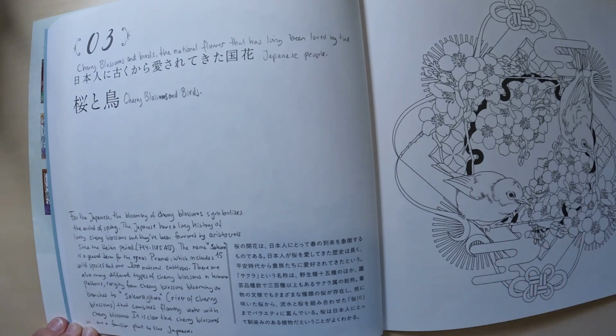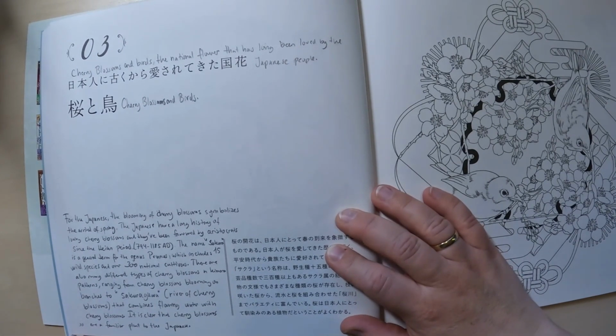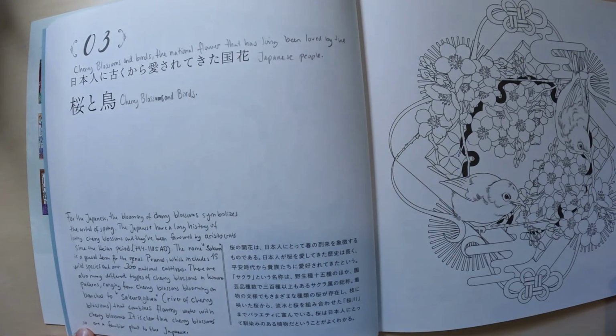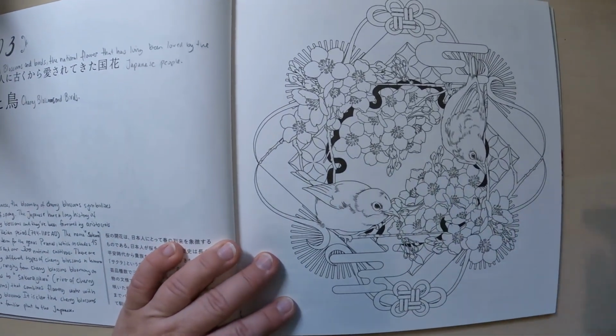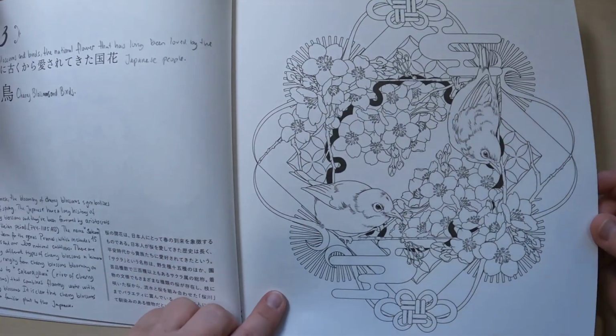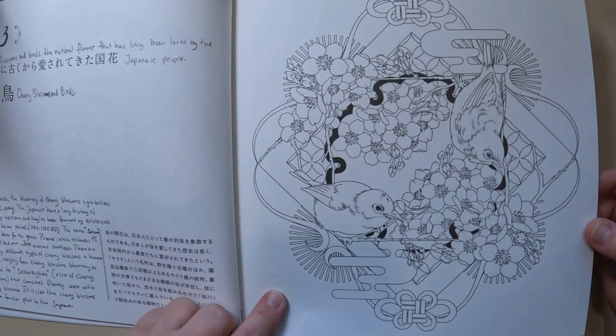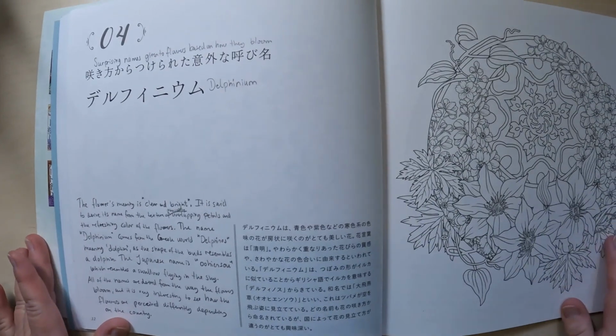There are also many different types of cherry blossoms in kimono patterns, ranging from cherry blossoms blooming on branches to Sakuragawa, river of cherry blossoms that combines flowing water with cherry blossoms. It is clear that cherry blossoms are a familiar plant to the Japanese. And here we have the motif itself. So, so beautiful. And then these 2 little birds here. Beautiful. Absolutely beautiful.